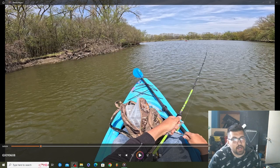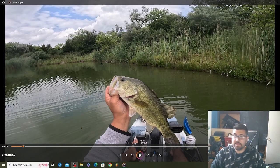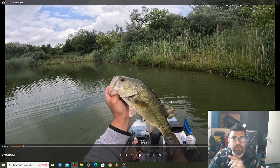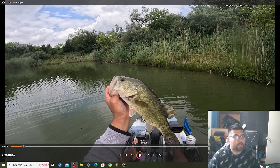Now, another structure, another place that I think works really well, is around these banks right here, especially when they're rocky. Usually I tie on a jig head, and I'll come straight from the edge and work it sideways. This is actually Amazonia. We did a little fishing trip there. I don't think you guys ever saw this video, but we had a tough day that day.